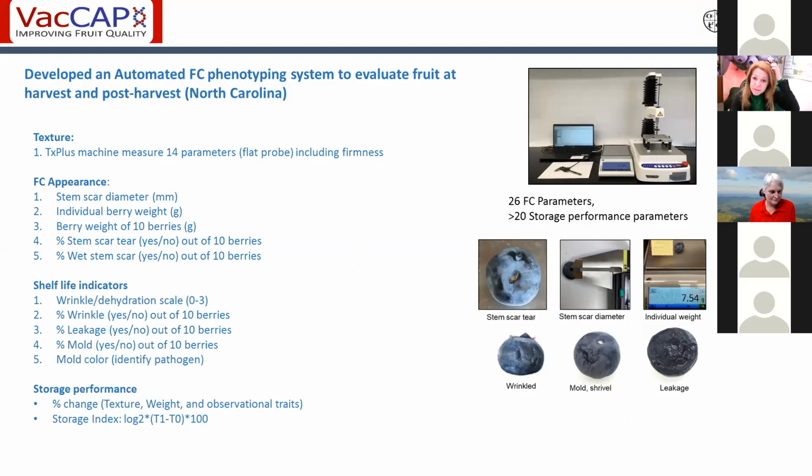Within the project at the North Carolina State University, they also started to automatize the evaluation of the texture parameters together with other parameters in order to infer some shelf life description and information related to the correlation with wrinkled or shriveled fruit.